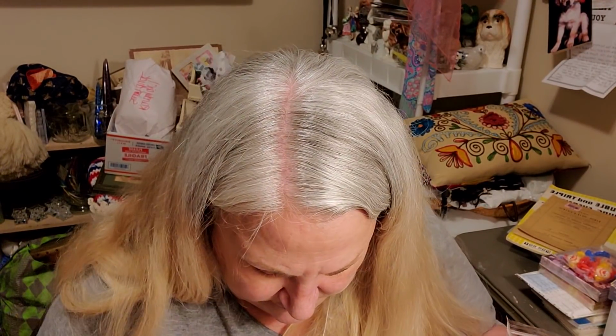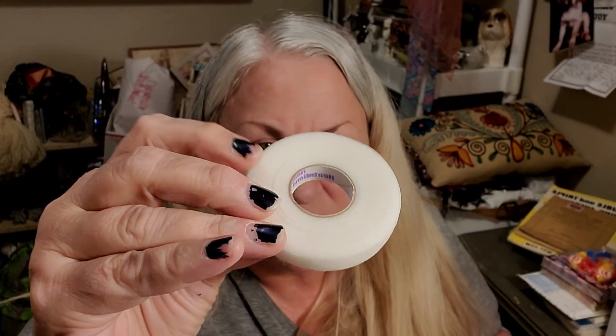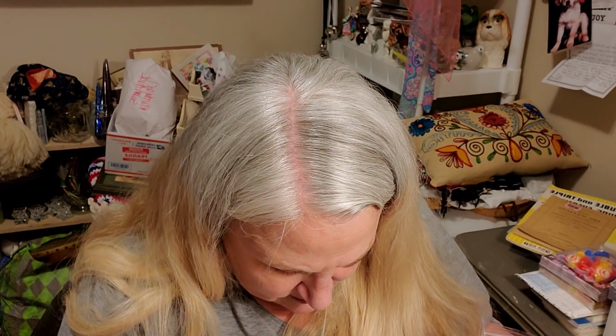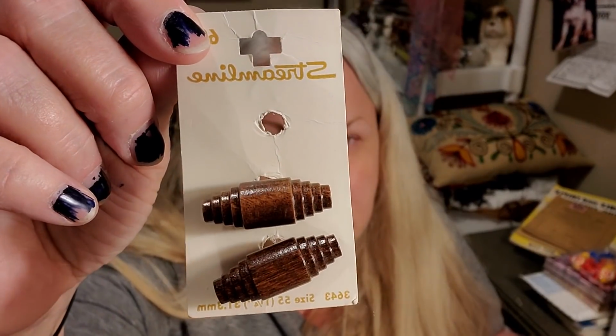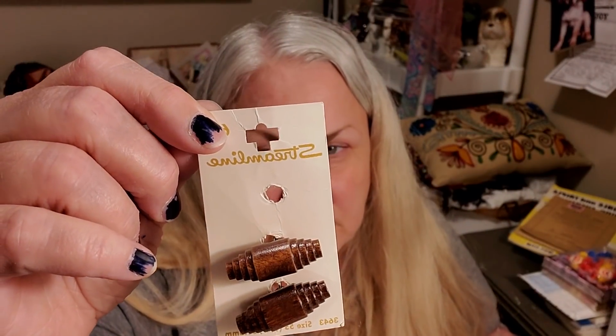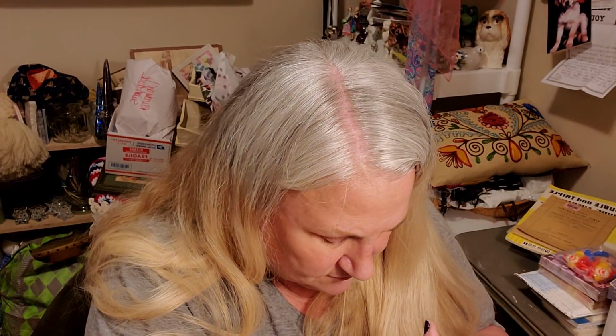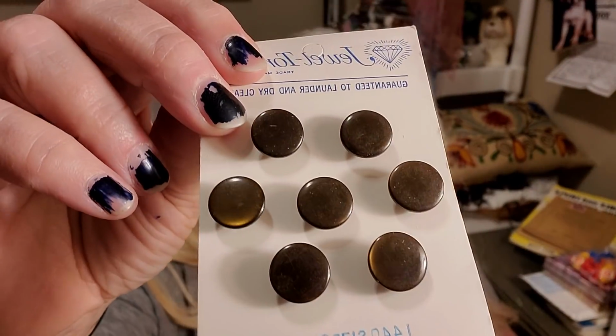These are good. Very good. Possibly for like a mystery box. Maybe I'll start doing some of those. And this is for, I don't know what. Just whatever. I thought these were cool because it's got that little plaid stuff on there. And then these are cool because they're the toggle buttons. These are just, they were in the pack, that's all. These are good.